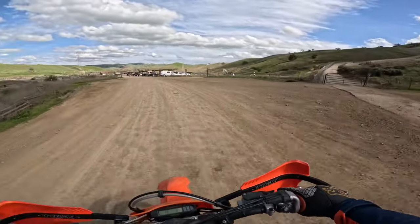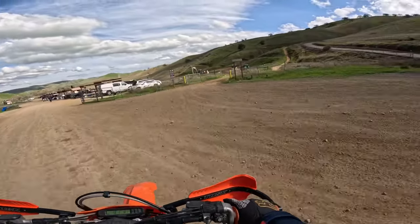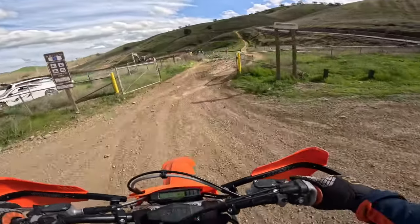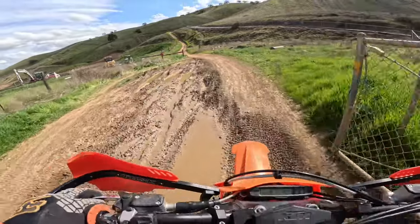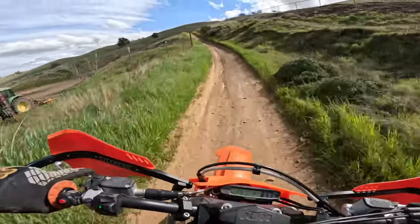But the dirt, I didn't really realize how hard-packed Carnegie was. It's super hard-packed dirt on the trails. The hill climbs are pretty soft and loamy, but the actual trails are ridiculously hard packed, and I didn't realize that. I'm running a soft motocross tire on the front and a hybrid recon tire on the back, and I'm not getting really great traction.